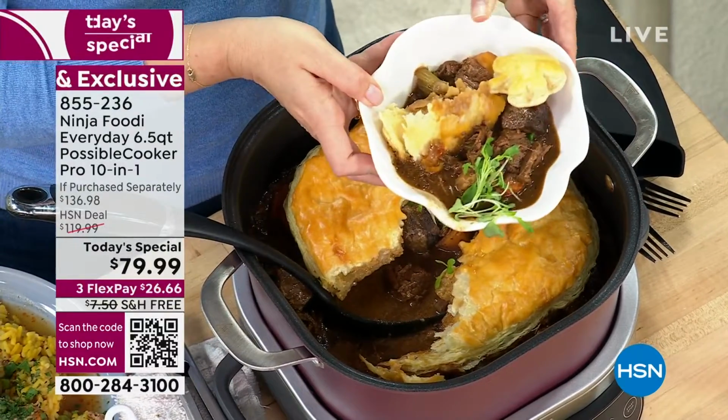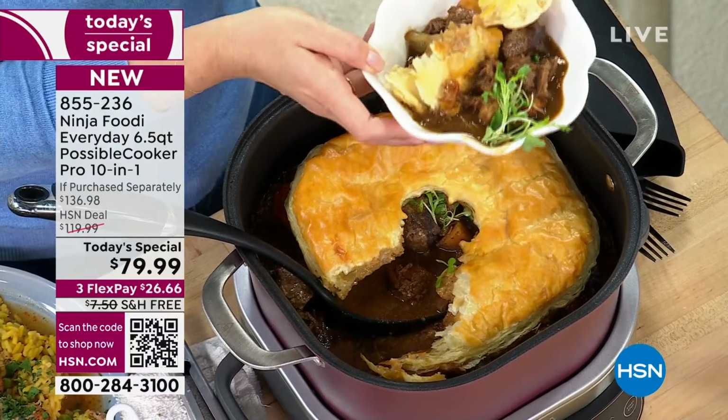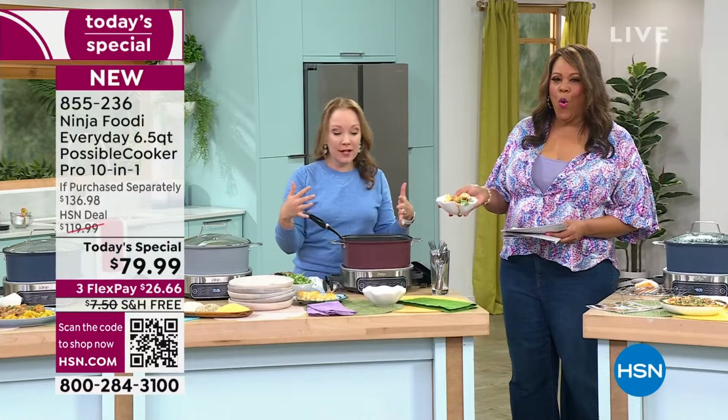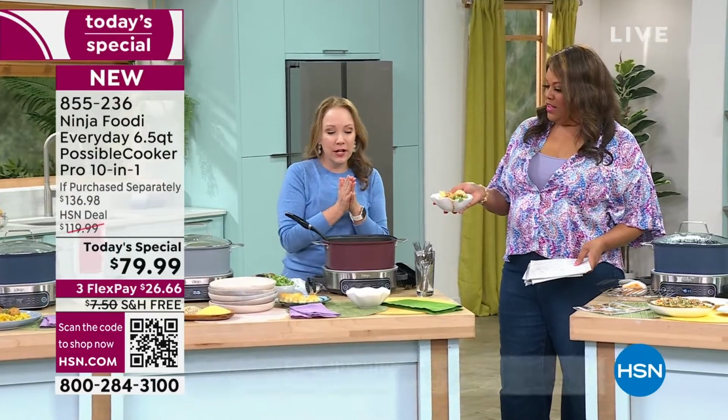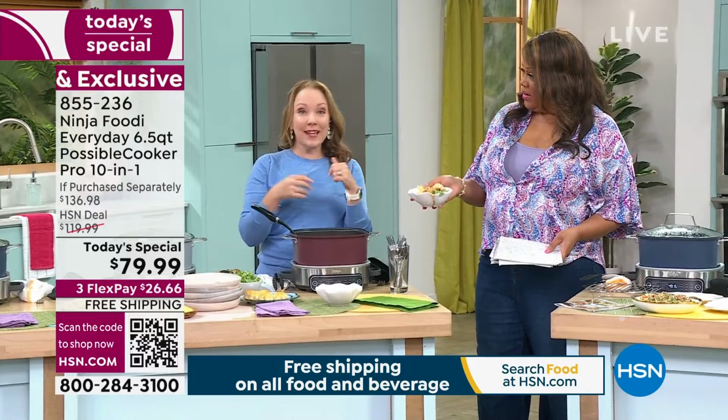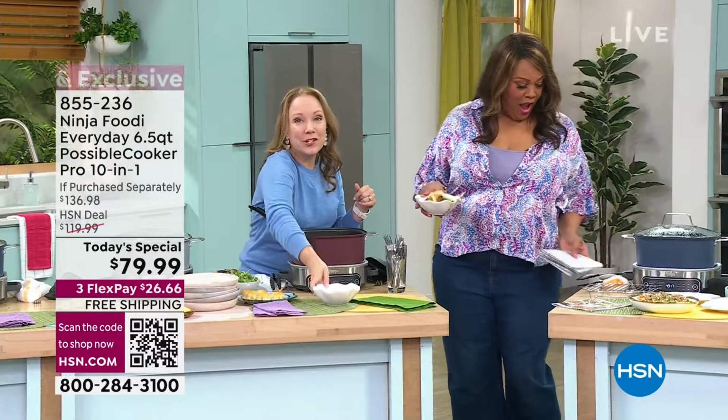So here's our little St. Patrick's Day inspired beef stew. So imagine doing this on St. Patrick's Day. You've got leftovers for the week. It smells so good. Is this an Irish recipe? This is an Irish recipe. Because you travel. I do. You've been there? Yeah. This is on our Instagram page today with HSN.